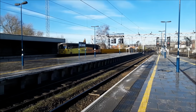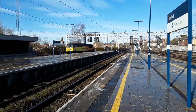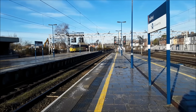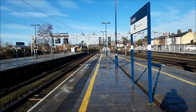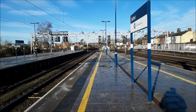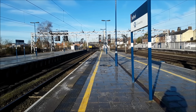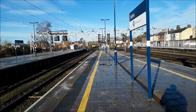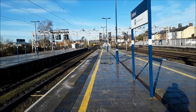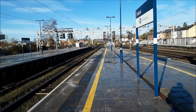56094, ticking away on the back. You love to see it.